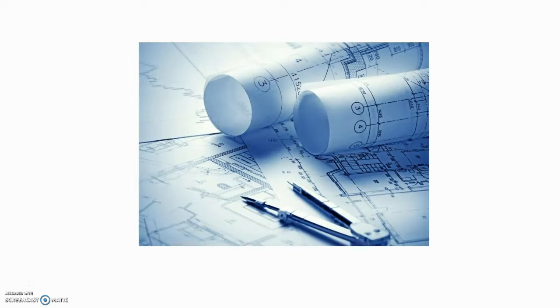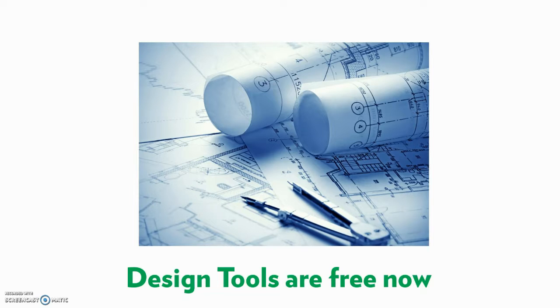And of course, we know that you need more than knowledge to create something. You need a design, you need a plan, you need a blueprint. Well, that used to mean you'd have to pay expensive licensing fees to use expensive CAD software. You had to be a pretty talented draftsperson. But now design tools are also free, legally free.